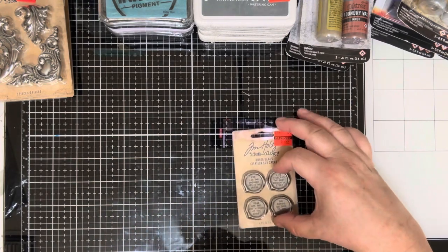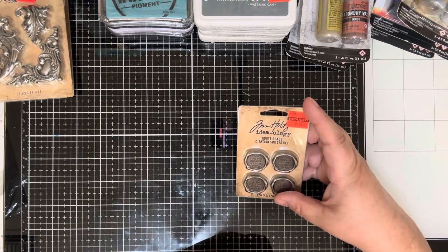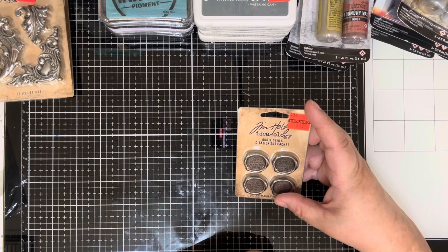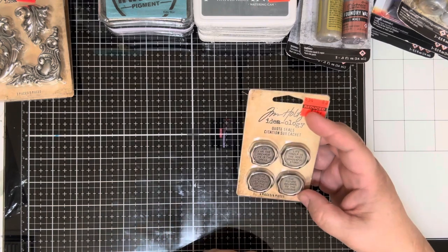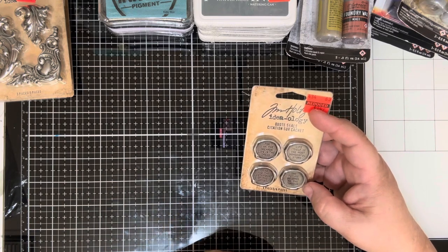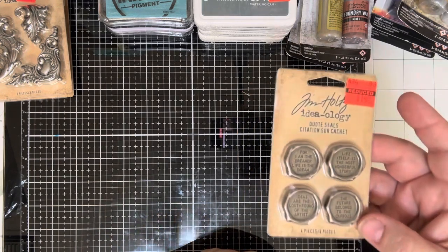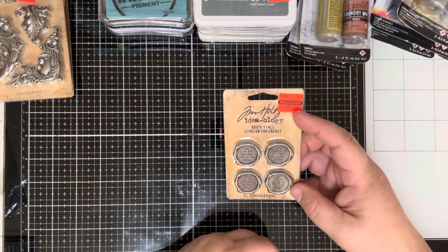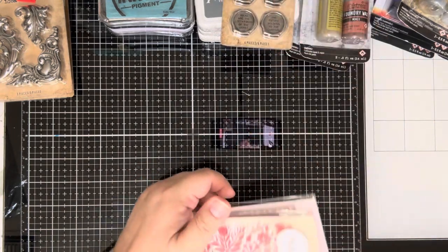So this one says, "For I am the dreamer, life is the dream. Life itself is the most wonderful story." Sorry. Life itself is the most wonderful story. "Ideas are the lost and found of the artist, and the future belongs to the curious." So I was happy to find those, only $1.49, normally $6, I believe is what the tag said.